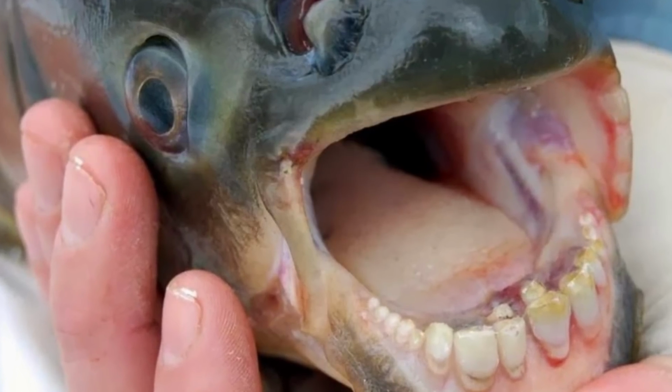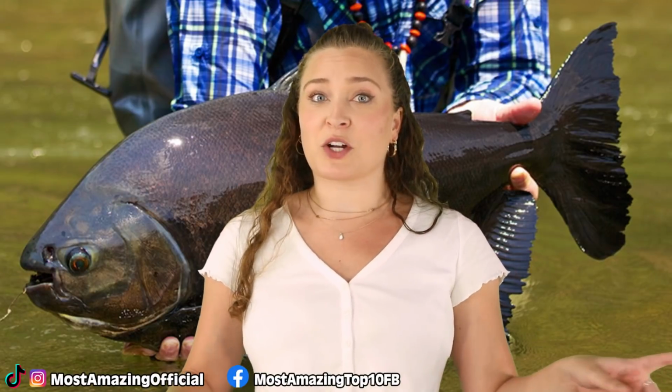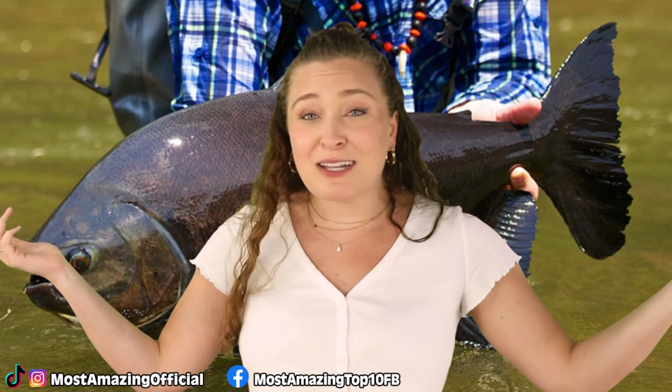Imagine having a fish with teeth like a human bite into you. Maybe these fish come from a parallel universe where humans have piranha teeth and piranhas have human teeth. Okay, I might be getting a little carried away, but who knows what goes on in the multiverse?